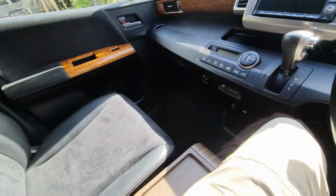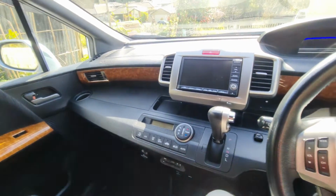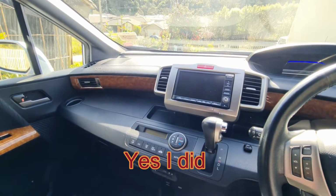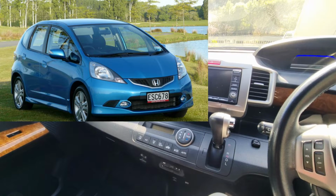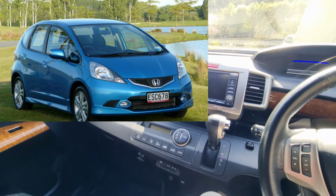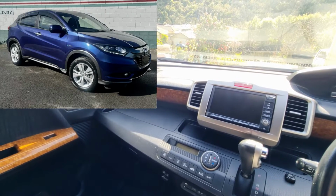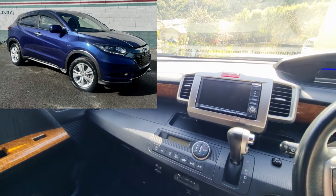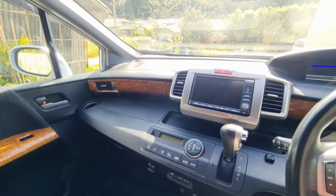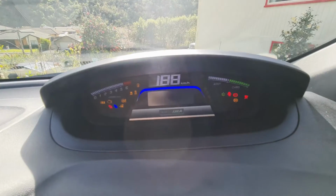And it's amazing how wide, because this thing, I haven't even told you what it is yet, the Honda Freed, is on the same chassis as the Honda Fit or the Honda Jazz, but it's so much bigger inside. My daughter's got the Honda Vezel, which is the Japanese version of the HRV, and again that is on the Honda Fit chassis.